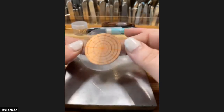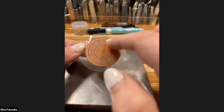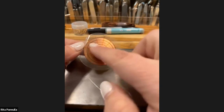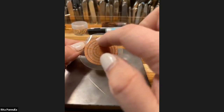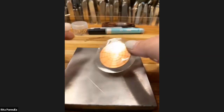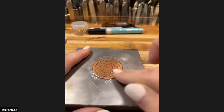All right, so you see that the outside black circle is what is going to go around my desk. Now, if you're going to work with a 1-inch disc, you're going to obviously follow the smaller circles. So you're going to use your black circles to line up with your cross and your center. After that, I'm just going to fix it to my block.